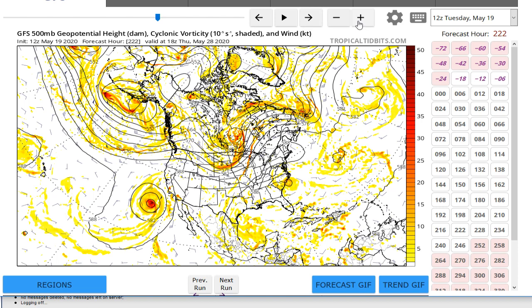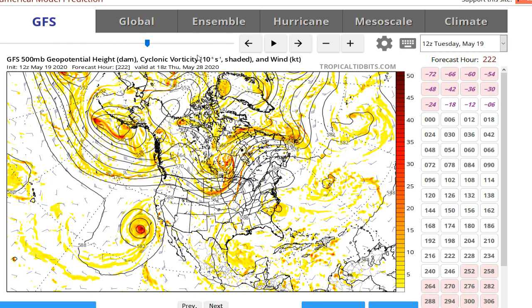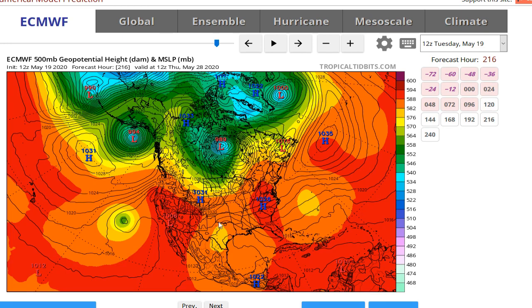And let's keep that going forward. And I think we've hit the end of the run, so we're only at 246 hours so far. I'm always interested in that European model, and I found that it is superior with these boundaries and the severe weather we've had.